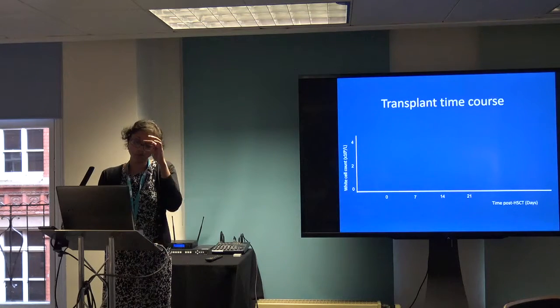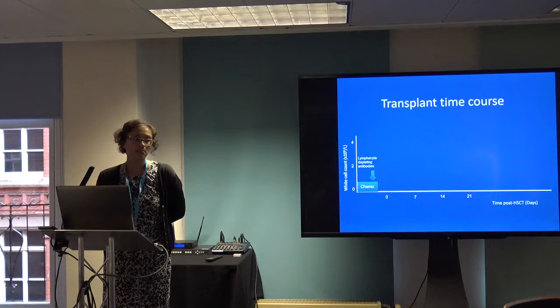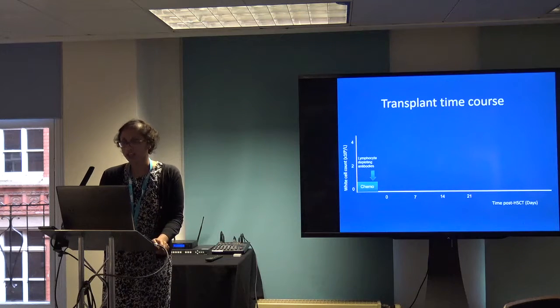And so again, in terms of the transplant time course, what you will see is that we give chemotherapy, we may give lymphocyte depleting antibodies. You may have heard of something called Campath or ATG, and these are there to try and prevent graft versus host disease both early and late.